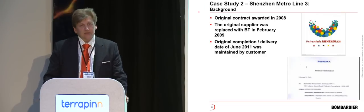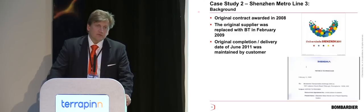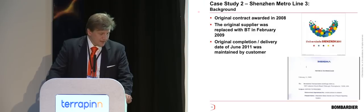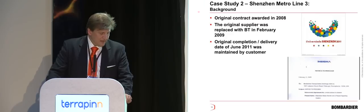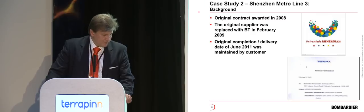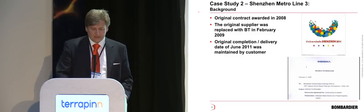In terms of the contract, it was awarded originally in the middle of 2008. However, due to lack of progress, I suppose, the original signaling supplier was replaced in February 2009. Stage 1 went into commercial operation in December 2010, 22 months after contract award to Bombardier. And stage 2 was completed in June 2011, right on the original completion plan. And that is a quick delivery for CBTC, I can tell you.